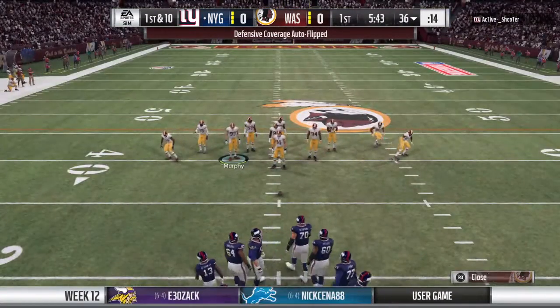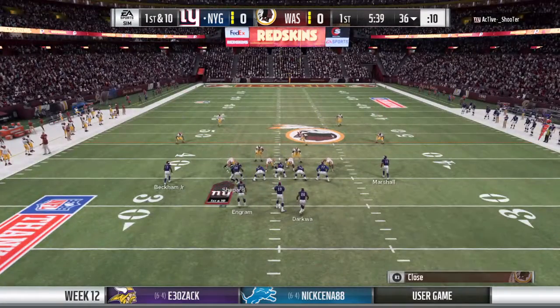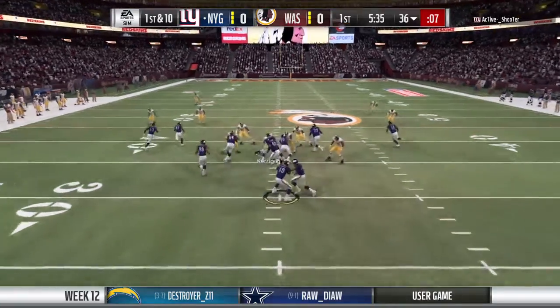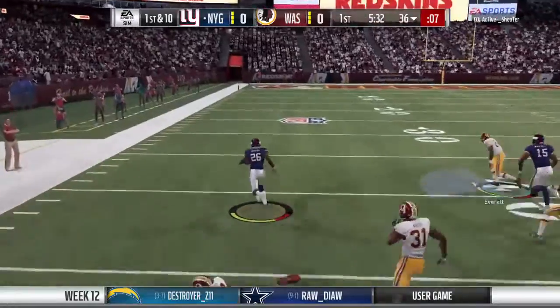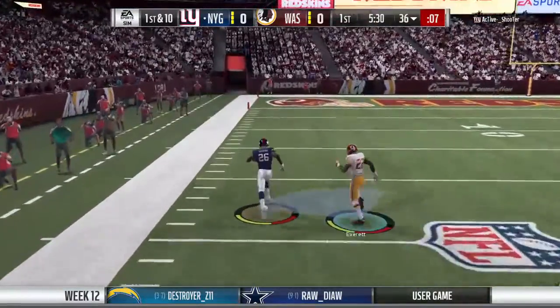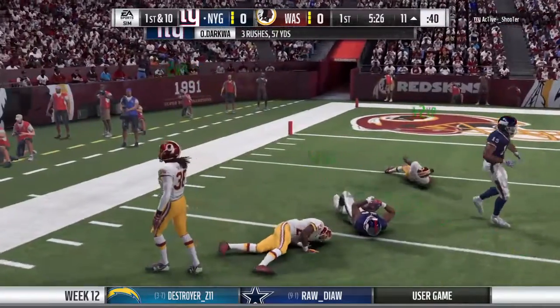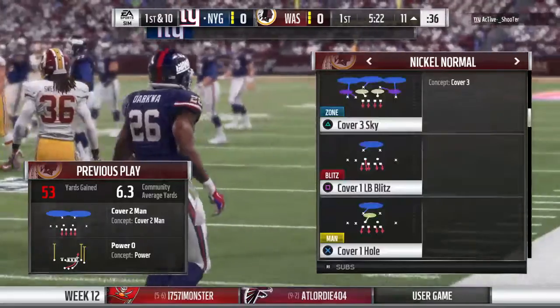And they're going to go soft on the corners. They'll run it now out of the gun. Room to run past midfield. And he's free going down the left side. It's a foot race. And they will finally catch him, but not before he gets it to the 11.